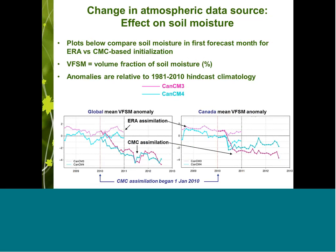Previously to 2010, the assimilation cycle had the ECMWF data. But after that, when we started to assimilate the CMC atmospheric data, we saw a drop in the soil moisture in the two models. But we continued on the side to assimilate the ERA data, and we saw that there was no drift. So the drift happened because we switched the global analysis. It seems like the CMC analysis has less moisture in it, probably, compared to the ERA data.